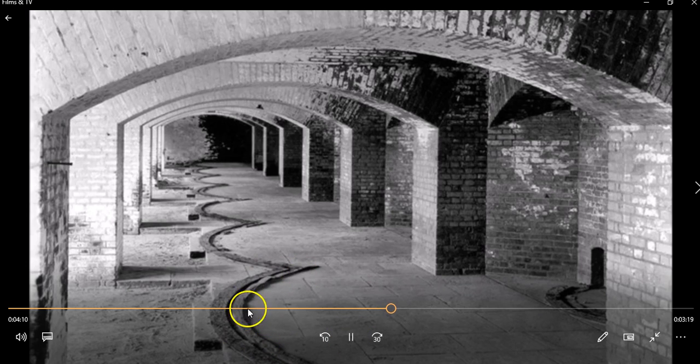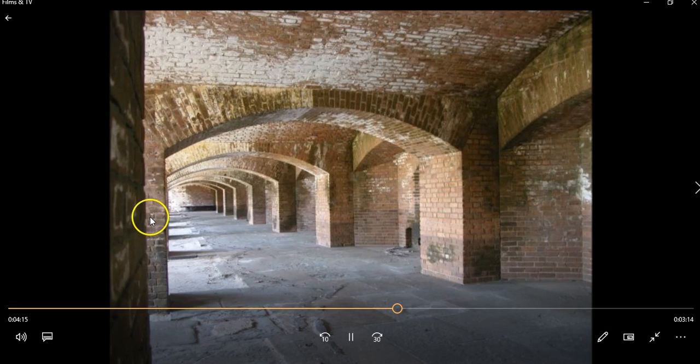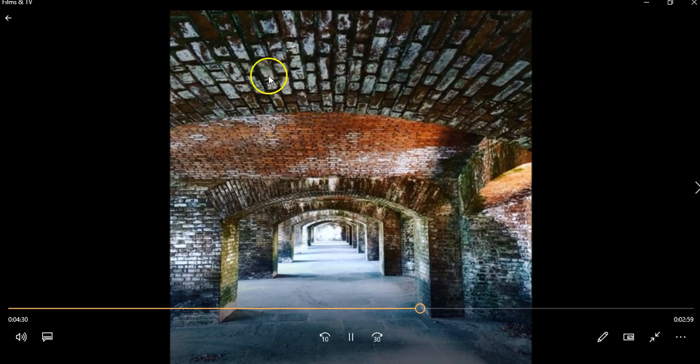Looks like something might have been turning in them. That may have something to do with the cannons, because these are obviously windows, but you can still see them in the ground here, and they've been covered up or taken down. And here we have another one of these curved brick roofs, which you see in so many buildings. I've seen this literally all around the world.